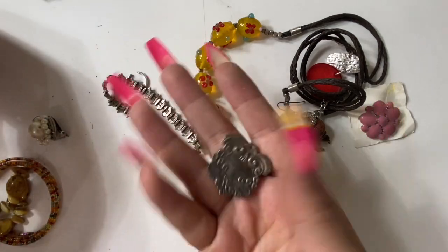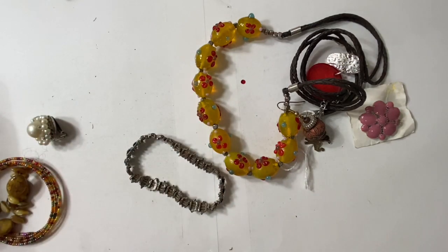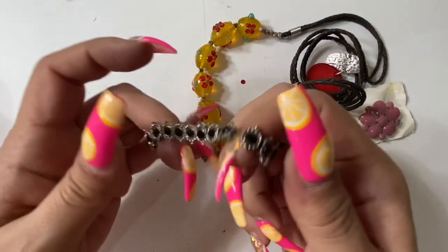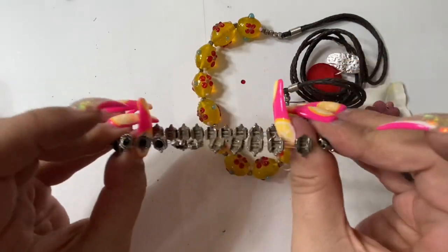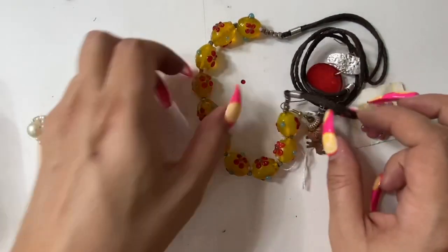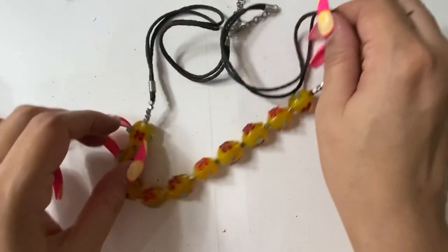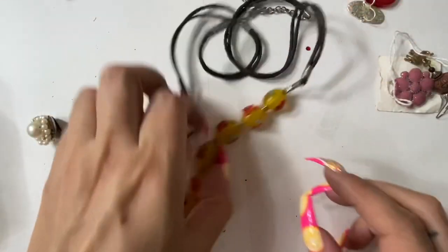I don't know if that would be sterling. We can try another little doodad. So let's get rid of that stuff. So the stretch does not look good on here. I might just put that in craft. It's pretty. Nope, not feeling that. So this is gonna be craft.